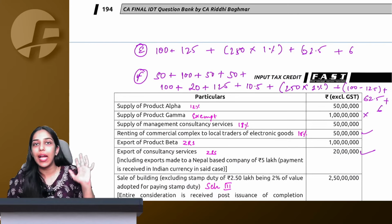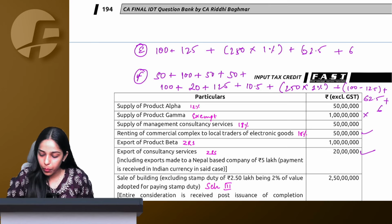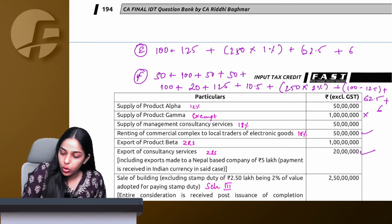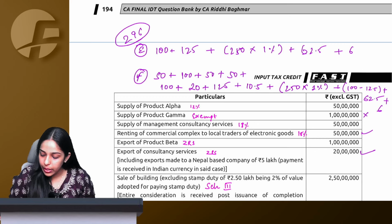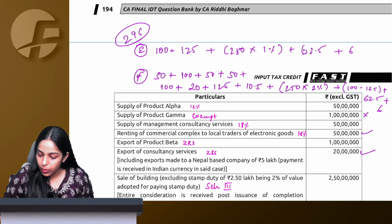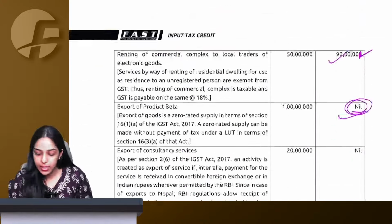Let us just quickly do a total and match with the suggested given. So 100 plus 125 plus 2.5 plus 62.5 plus 6. So the exempt turnover comes as 296. Then we go to total turnover, which is 50 plus 100 plus 50 plus 50 plus 100, 20, 125, 10.5, 2.5, then plus 100 minus 12.5 plus 62.5 and plus 6. This comes as 664. So let us check 296 and 664.